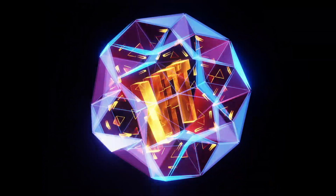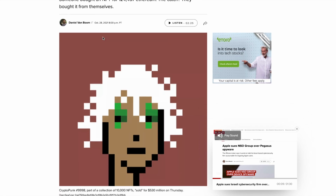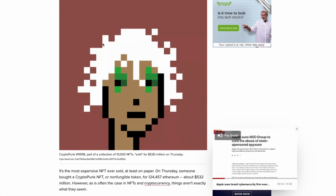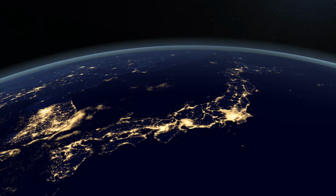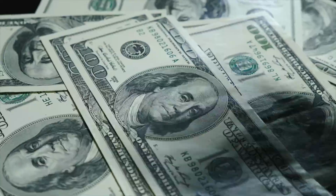NFTs have taken the worlds of art and gaming by storm. Whether you think they're a speculative FUD or a great new possibility for artists, they continue to make headlines when what seems like a JPEG sells for millions of dollars. From the OG CryptoPunks collection to crypto real estate, NFT is opening a universe of new possibilities when it comes to making money.